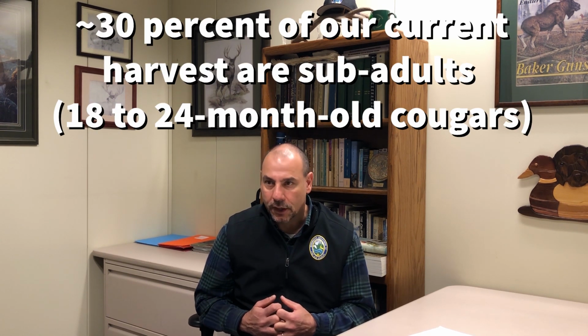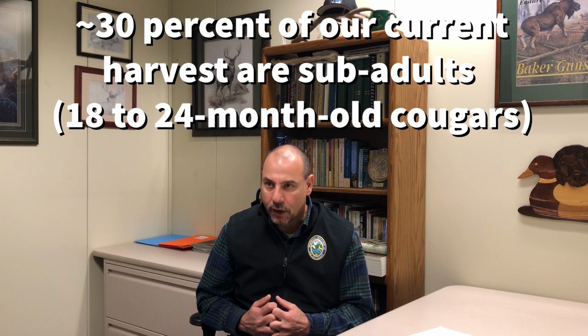Currently, from looking at our data, about 30% of our harvest is sub-adults. So if we take that and extrapolate it forwards, there is a potential in some units to harvest 30% more, which would extend the season into that later season.